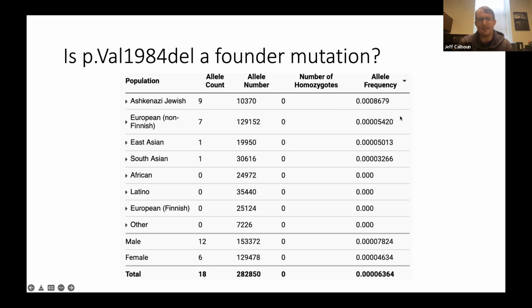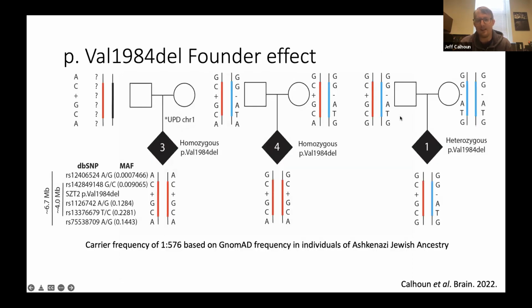So then we went back and looked at the exome sequencing data that we had on the 3 individuals in our cohort that all shared this variant. And we were able to identify a shared haplotype that's roughly 4 megabases in size. I'd love to be able to narrow this down further, but there were only so many SNPs that had reasonable minor allele frequencies to do this kind of approach. But by and large, somewhere in the 4 megabase size range was shared between all 3 individuals, despite these individuals being, as far as we could tell, unrelated.